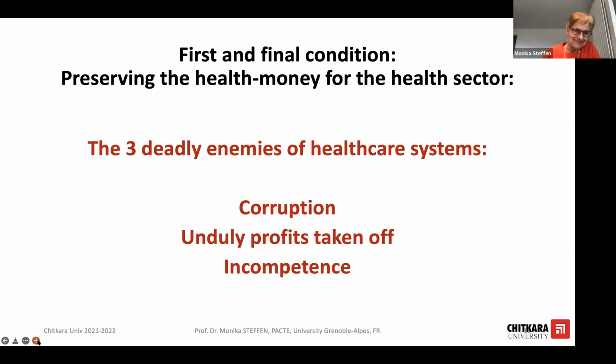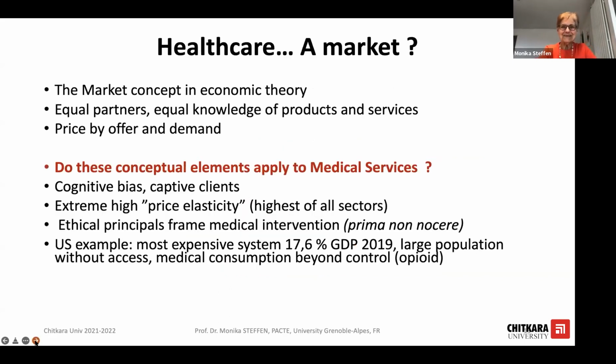I think that's really the end of what I wanted to say today. Well, this is a question for you to think about for tomorrow. Can healthcare be a market? I think I said it all.